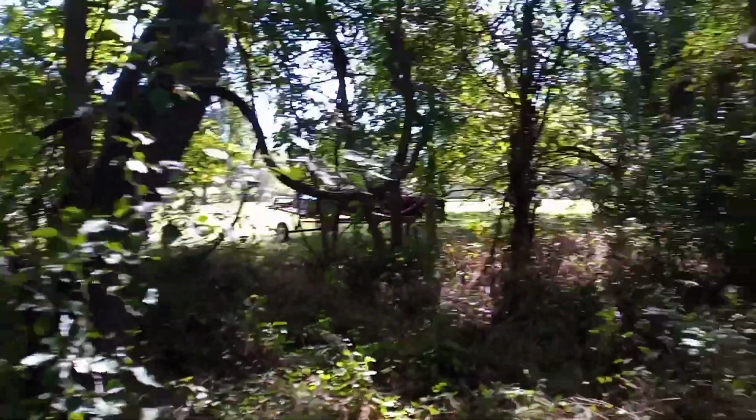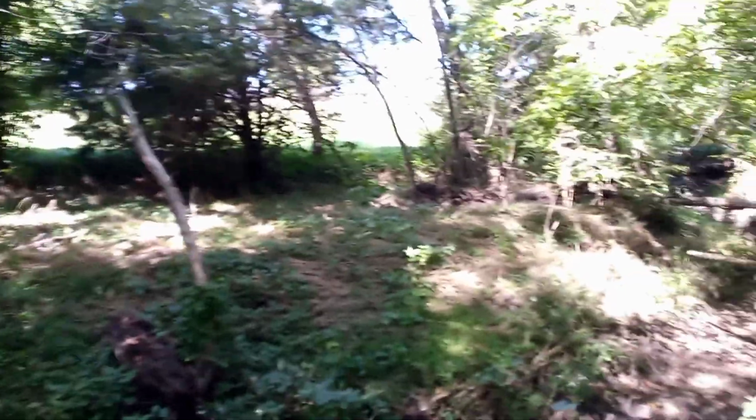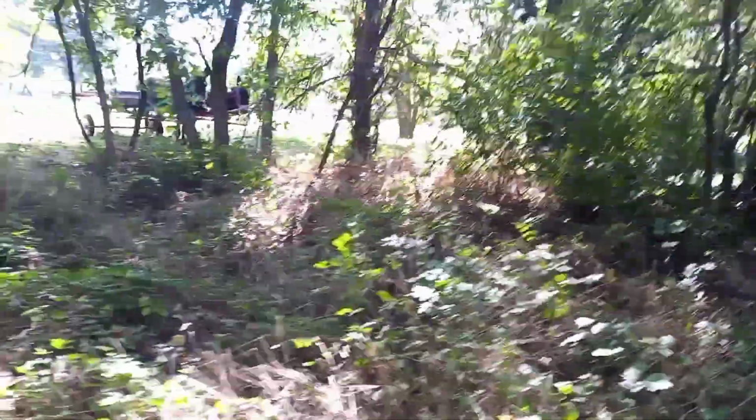I'll get down right there again too. That's a good spot. There's my girls. My T-posts are up there with them. I could have parked them right there and got down too. I didn't see that. That's alright.